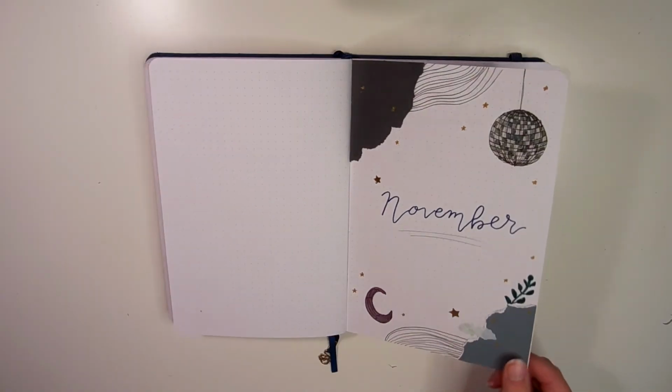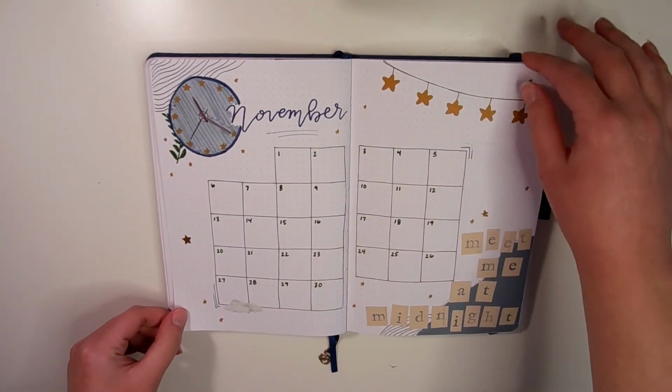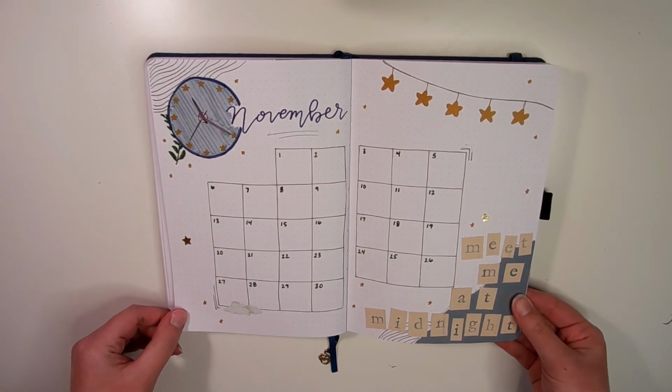But that is it. Those are all of the spreads for this month's bullet journal setup. So here's a flip through of what all of the spreads looked like.